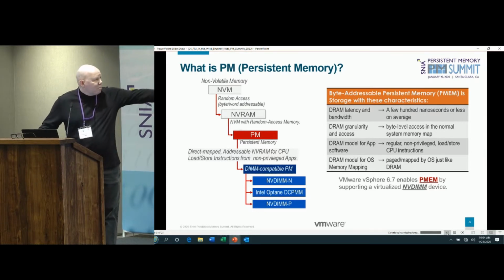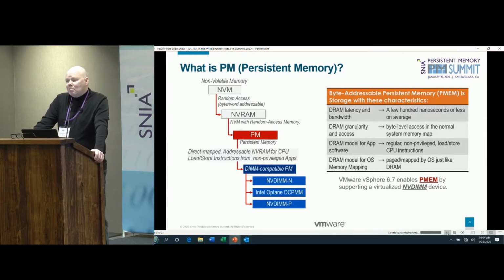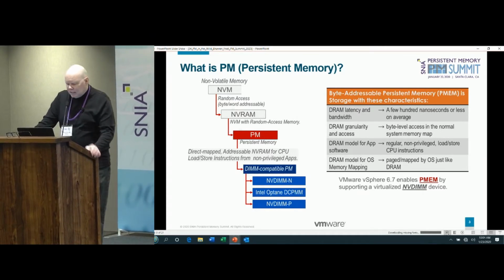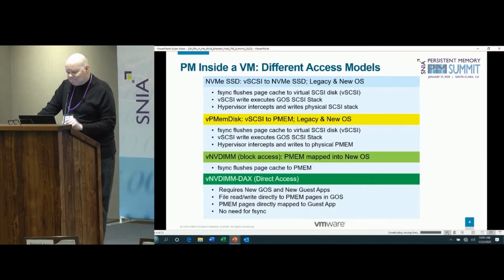And down here at the bottom are the DIMM-compatible persistent memory technologies, such as NVDIMM-N, Intel Optane DC persistent memory, and in the future there could be NVDIMM-P. And we'll talk a little bit about that.